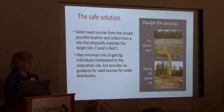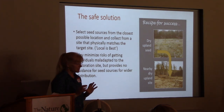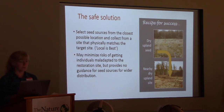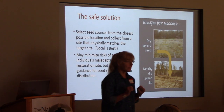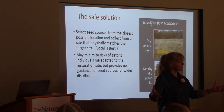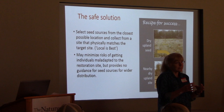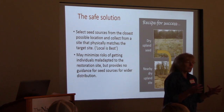But let's return to the safe solution, the local is best solution. As I mentioned, this is a system that works. It's been the preferred, and it is the go-to solution from a gene conservation perspective. But it does have its limitations in terms of being able to serve larger communities. If you are a company that's trying to develop some source-identified seed that you can sell, ideally you would want to have some seed that can be sold over a larger geographic region. So you could say, my seed is good for the entire state of Florida plus South Georgia, rather than saying my seed is only good in the Apalachicola Ravines and Bluffs Preserve.